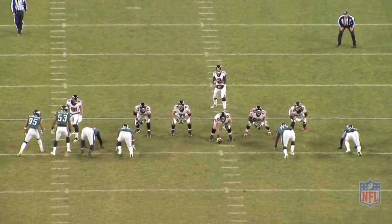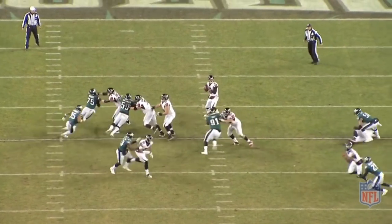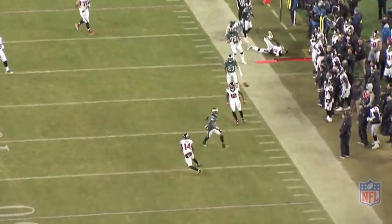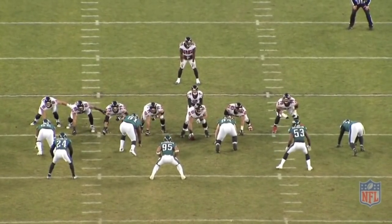Now this is a very different situation for the Eagles, but take a look at this formation for a second. Now if your name is Alex Mack, what do you do when you see that? That is chaotic. There is no one over the middle. You've got tackles on the right and left hand side. You don't know what's coming. It was complete chaos. The Eagles did a great job to get it done, and the Falcons were panicking, and you can see that by this play.